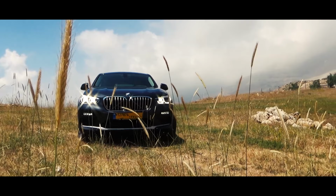Master Cars Reviewer here, and today BMW Lebanon have given us the keys to the new X4 to test drive for the whole weekend. So let's see what it's all about.